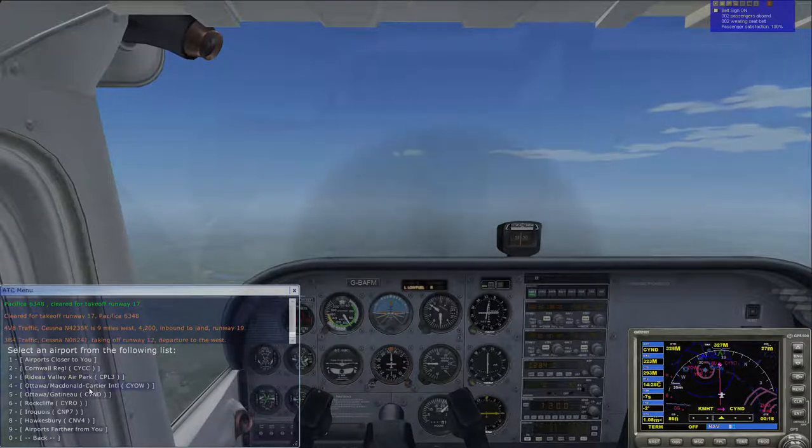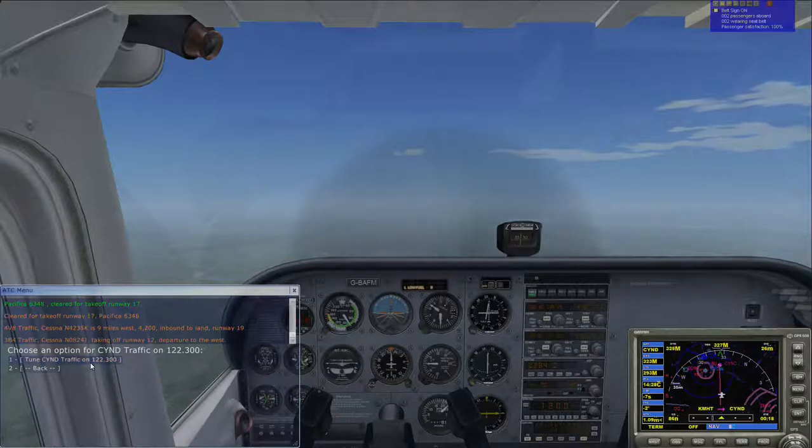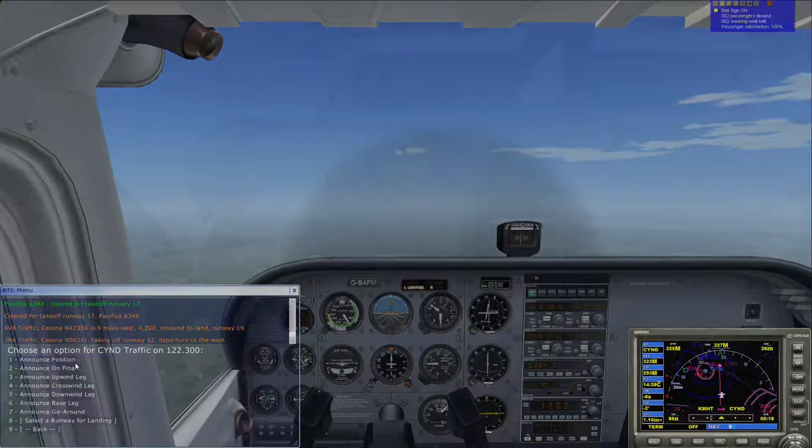Let's see, CYND. Here we go. Oh, there's no tower here. How about we just go straight in here, then? I'll go runway 27, and we'll now start position.